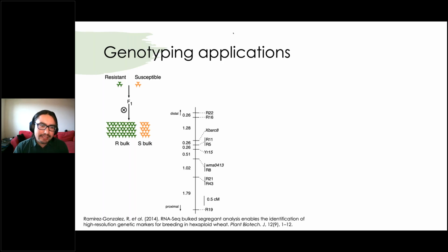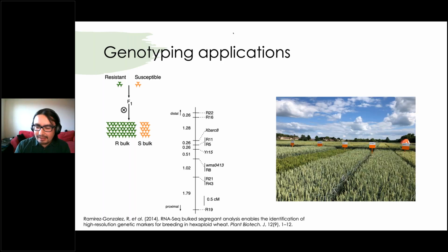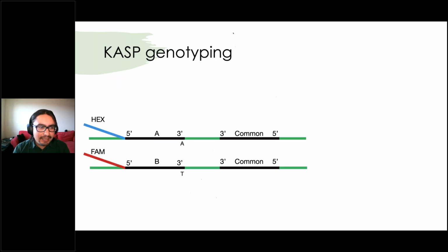One of the initial ideas was to make SNP markers diagnostic for this particular genetic map. But of course, the markers can also be used to find out if the lines that you are growing are the lines that you think they are. So you can genotype them, or you can also use them in breeding programs for marker assisted selection. In particular, I started developing PolyMarker for KASP markers because it's the technology that we have in the lab and that we have used.